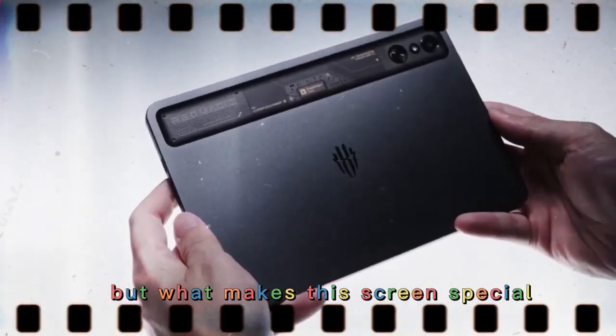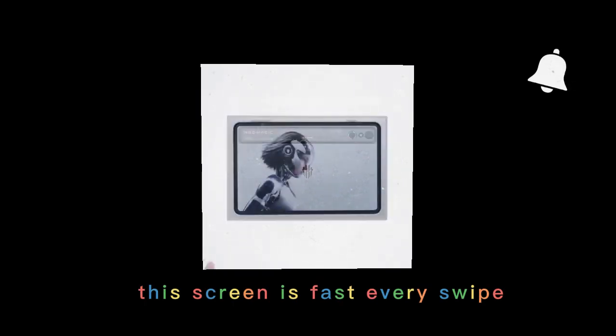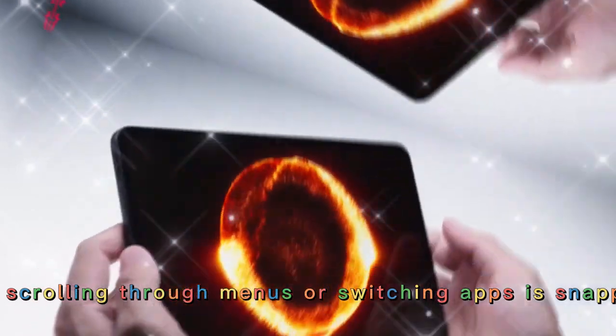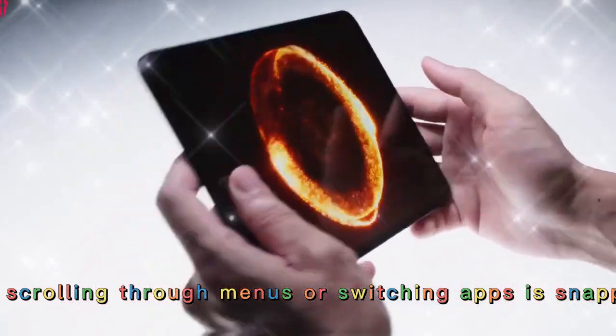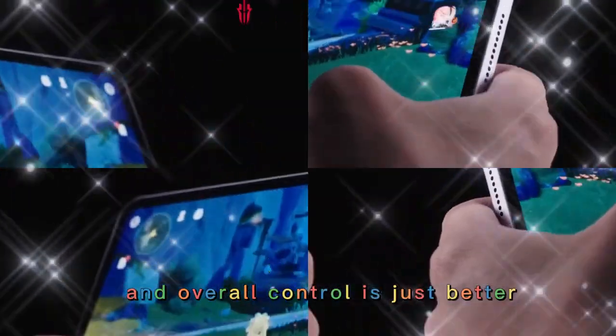But what makes this screen special is the 144Hz refresh rate. This screen is fast. Every swipe, tap, or drag feels smooth. Scrolling through menus or switching apps is snappy. In games, animations are fluid, aiming feels more accurate, and overall control is just better.